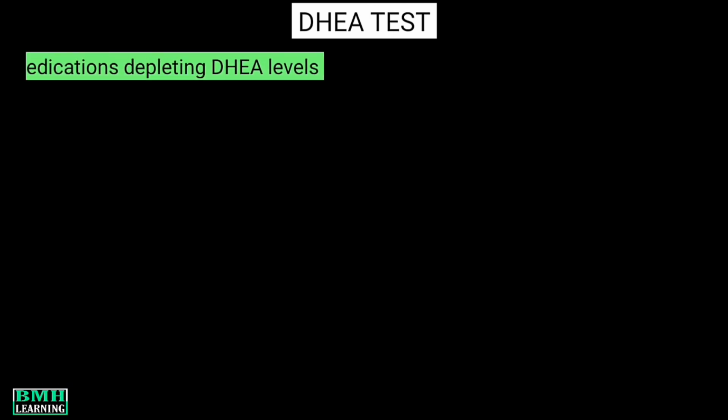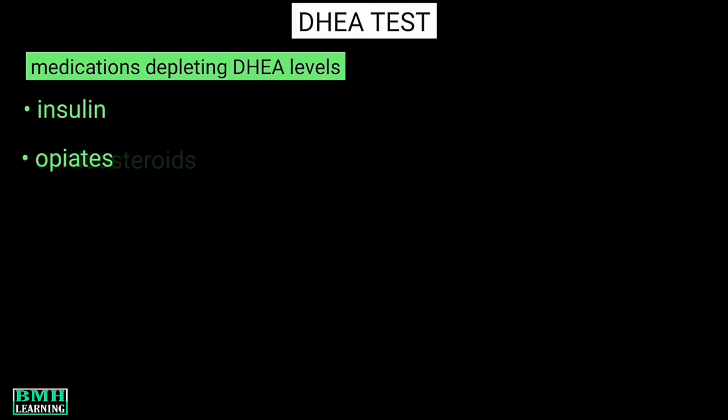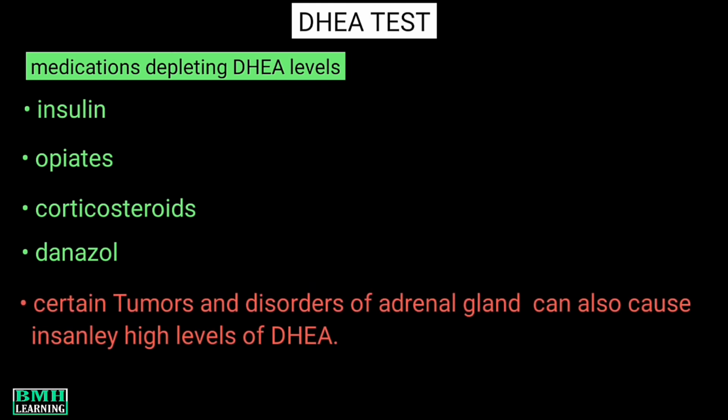Now there are certain medications that can also result in DHEA depletion. These medications can be insulin, opiates, corticosteroids, and danazol. Apart from these, certain tumors and disorders of adrenal gland can also cause insanely high levels of DHEA. And this actually leads to early sexual maturity.